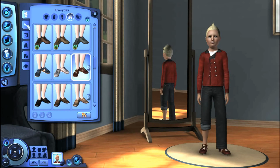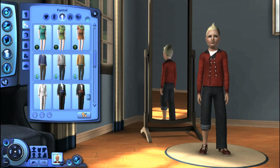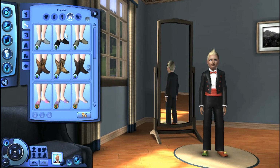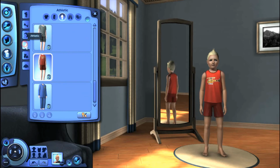Give him the sneakers. That's cute. All right, for formal wear, I always go with the outfits. I just find it easier because the formal wears are really hard to match up. So we'll give him that, and we'll give him these, and he's good to go. All right, sleepwear. Yeah, it's not normally what I would give someone as sleepwear, but that's okay. I'm going to give you this.